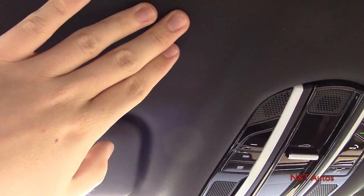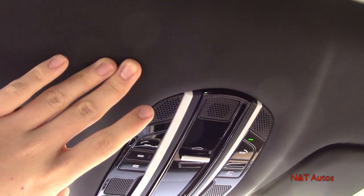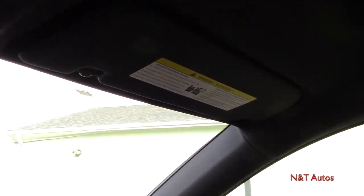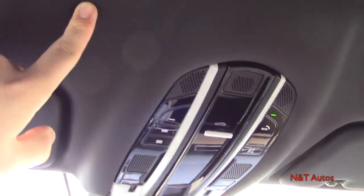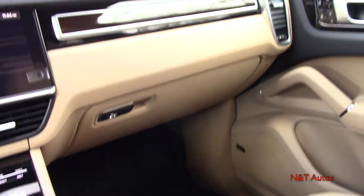We have a black cloth headliner. Of course, you can get an Alcantara headliner for a little bit more, but I think the black headliner is a very good choice for this black and Mojave beige interior, because it kind of darkens the roof a little bit, where you have the light color on most of the dash and the seats.